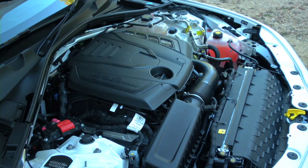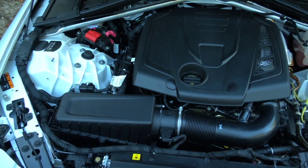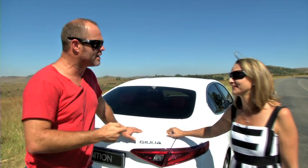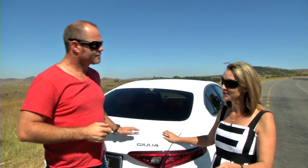2 litre turbo, 147 kilowatts, 330 newton meters. Now, you're thinking, well, that's like the Golf GTI from a few years back. It feels more powerful. It feels different. I cannot believe how responsive it is. And the gearbox is lovely as well. 8-speed box, it's seamless. Yeah, it is brilliant.